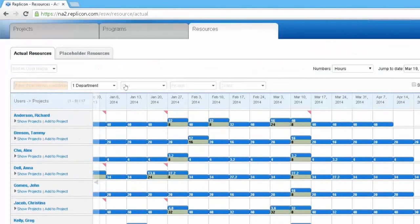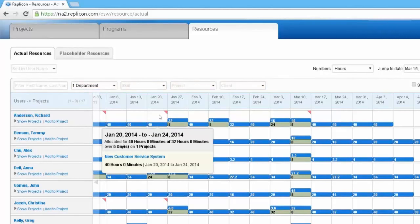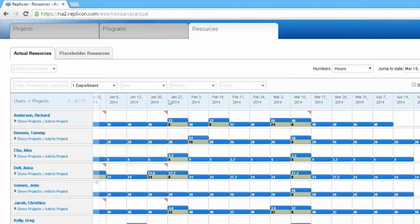Okay, so these filters at the top exist for you to see a subset of your users. Obviously, looking at 100 users at once is not going to add a whole lot of value. And it's going to be a lot of noise there. So you filter down to what you want to see in this calendar, and that's all done with the filtering at the top.